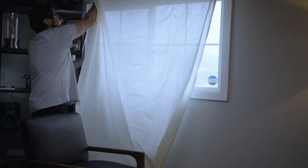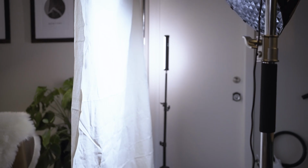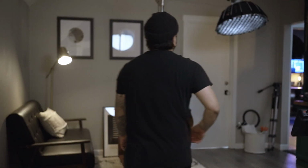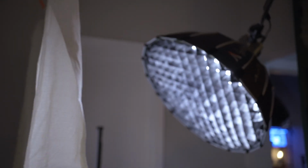Window light is probably gonna be the best lighting source that you can get when it comes to video lighting, and it's also free. However, if you are in a space with limited windows, or you're in a part of your office that doesn't have any windows, or you just want to control the lighting that you have in your shot, and you also really like that soft window light look, there is a way that you can emulate window light and it look amazing.